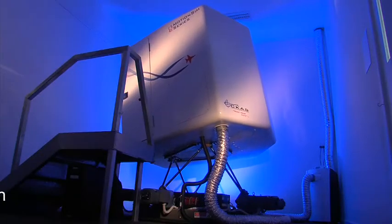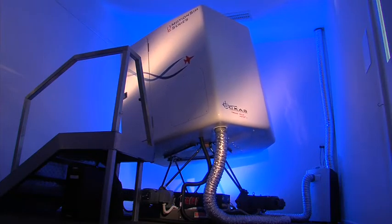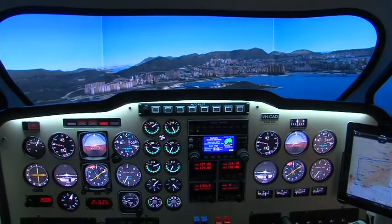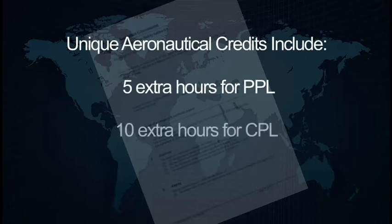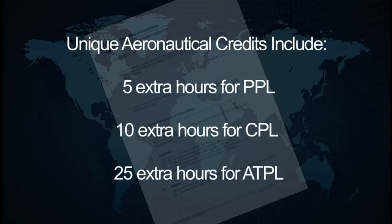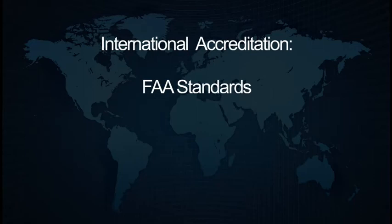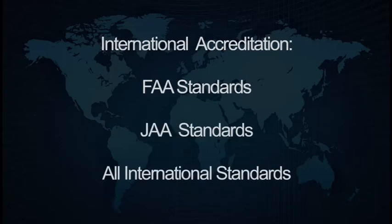The CKAS MotionSim series carry the typical Cat B or Cat C instrument ground time credits, as well as true aeronautical experience credits, due to the high fidelity motion and visuals that are typically only available to full flight simulators, such as those operated by major commercial airlines. The aeronautical experience credits include 5 extra hours for PPL, 10 extra hours for CPL, and 25 extra hours for ATPL. On an international level, the MotionSim units are designed to meet all international accreditation criteria, including the FAA, JAA, or any other civil aviation authority standards.